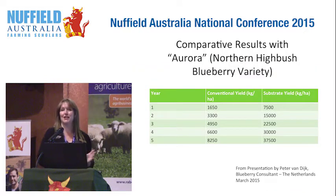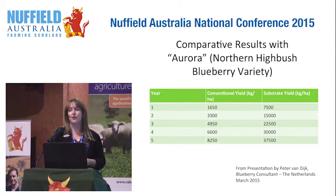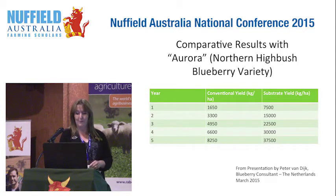Okay, this slide actually speaks for itself. When you're considering why you would use a substrate as opposed to soil, this was an experiment done in the Netherlands, and I was privileged to go and see this block while I was there. They had the same variety, Aurora, the northern highbush blueberry variety, and they did a study for 5 years comparing the yields. After year five, you've got basically 37,500 kgs per hectare as opposed to 8,250. If you want to work out the sums, that's a 450% increase in yield by using substrates. That's got to be quite impressive.